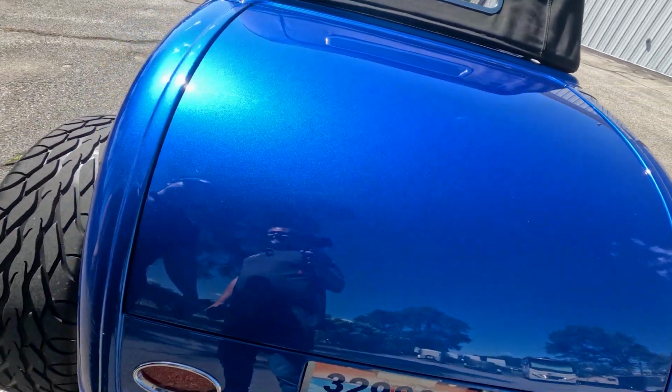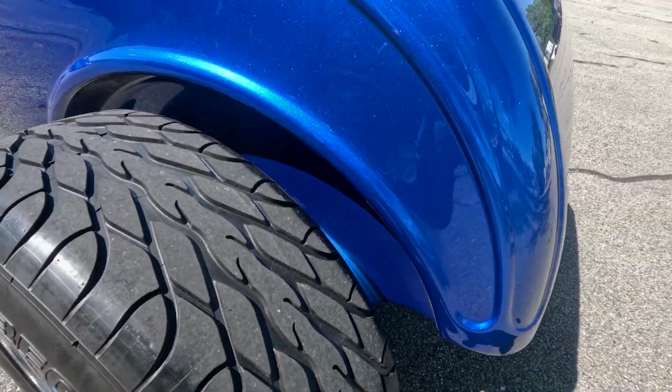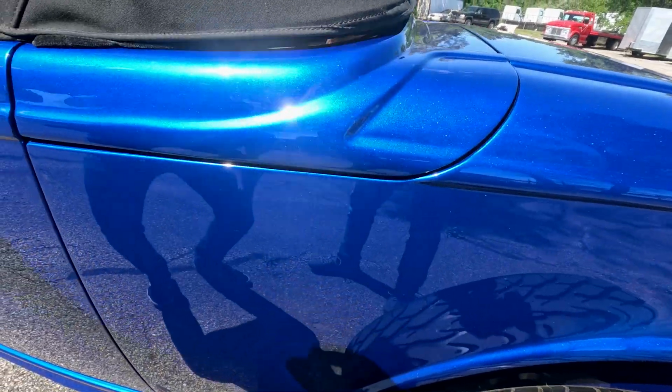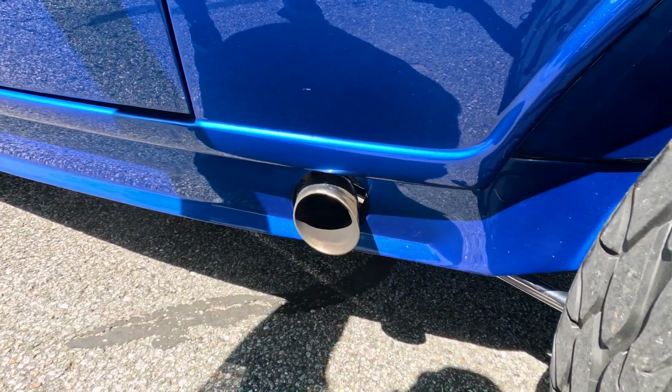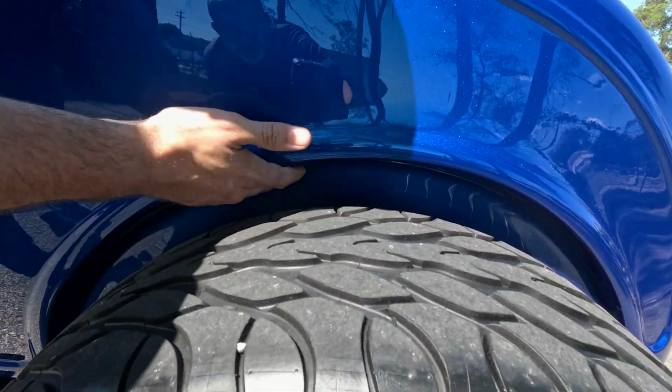And it closes just like it should and lines up with the body very well. Comes to the driver's side quarter panel, just as clean as the passenger side. Not really seeing any defects to note. Even inside the wheel arch is nice and clean.